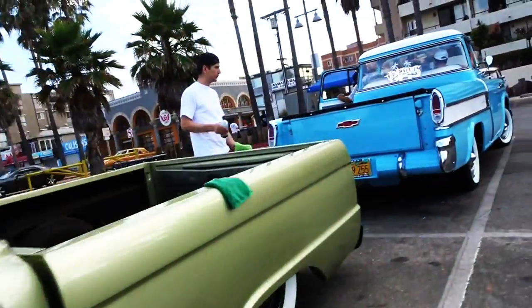Dogtown Rumble. This show doesn't happen too often, but the cars that show up here are pretty freaking awesome. Like that, right there. These cars are the baddest of the bad, the coolest of the cool.